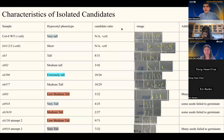This is just a graph to characterize our isolated candidates for our first run of phenotypic confirmations. As you can see, we have our controls up here, our positive and our negative control. Columbia 0 is very tall, and LRB123 is very short. And for our other suppressor candidates, we have plants that range from tall, medium tall, extremely tall, low medium tall, which is just taller than short, really. And some of them are very tall, actually, even taller than Columbia 0.